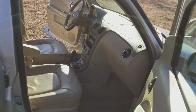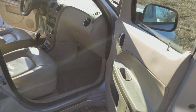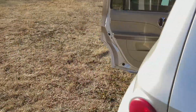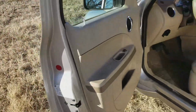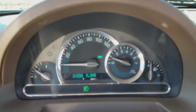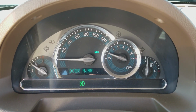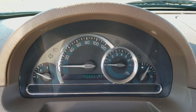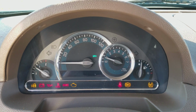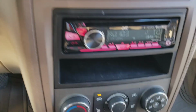It does need some mechanical attention. But I mean, look at this. Just a beautiful, beautiful car. Let me show you the odometer real quick. As you can see, it's running. No check lights, no check engine, no ABS, no nothing. And yes, they all work. Turn the ignition on, everything comes on. Fires right up. All four windows work.